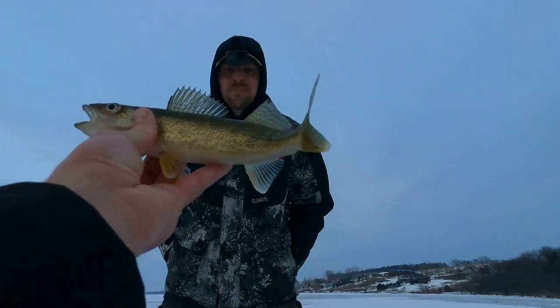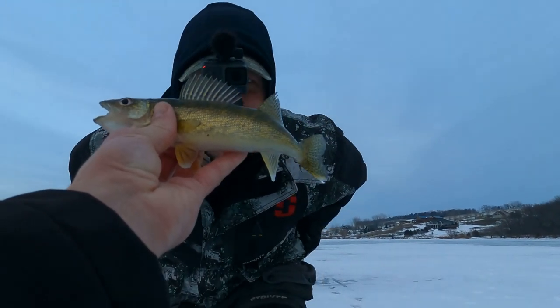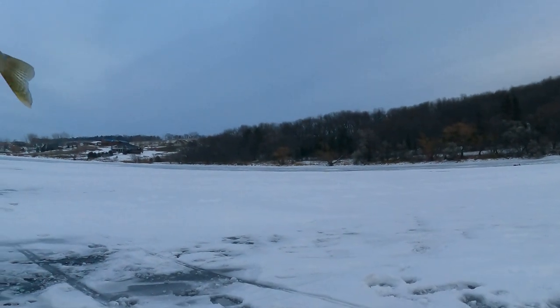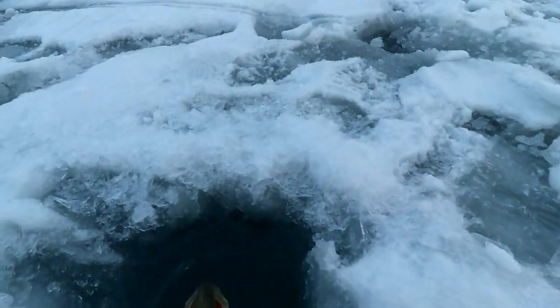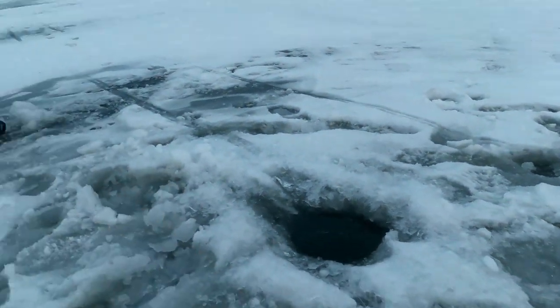What do you think, Matt? Little baby perch. Not much bigger than our bait. Yeah, the other ones are pretty sad. Yeah, these are quality fish. Let this guy go. We're getting some nice perch, a couple of nice walleyes, but it's nice to catch. Even the little ones are nice. Yeah.